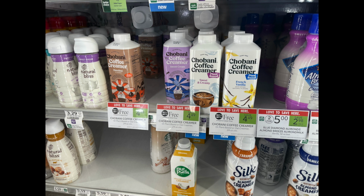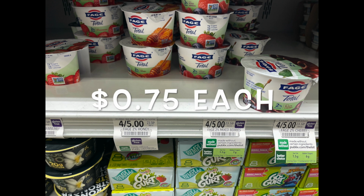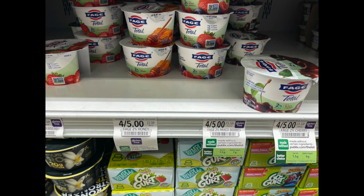Those items are also going to be on things like Checkout 51 and IBOTTA, so check them out. So 20 cents each for this Chobani creamer, and so I will be the hero when I walk in tomorrow at work. All right, got another no coupons needed on this Fayette Yogurt.